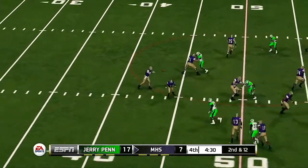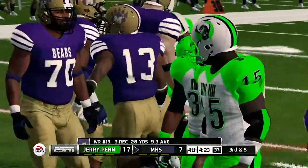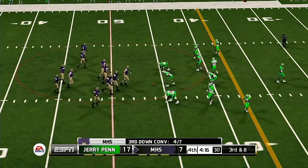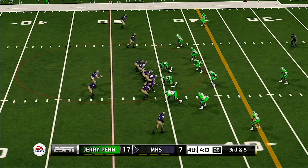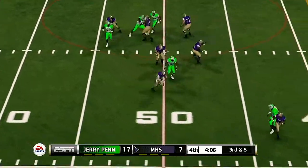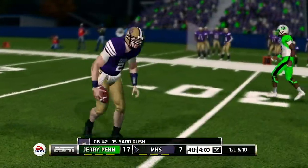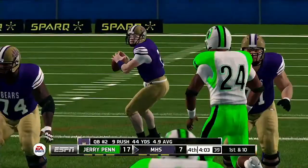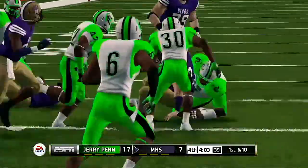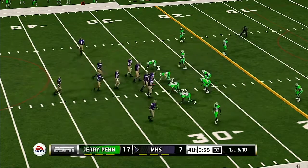Here we go. Got him on the screen play. He's taken down at the 46. He's on the run. Now he's going to run and watch out. And he's tackled around the 31-yard line. From the 31-yard line, it's first down.